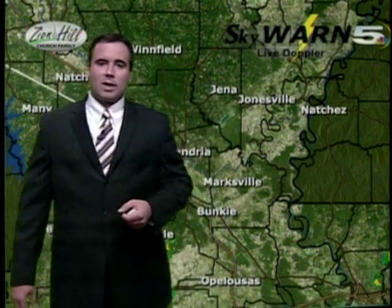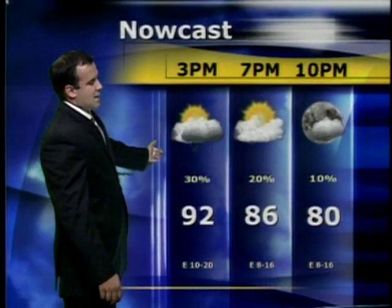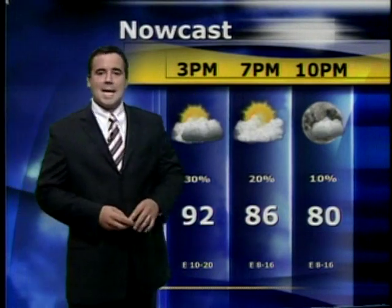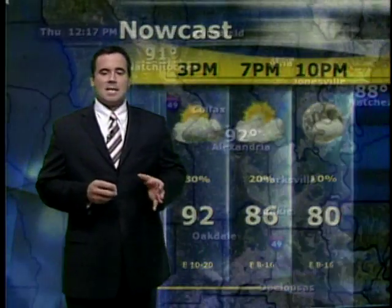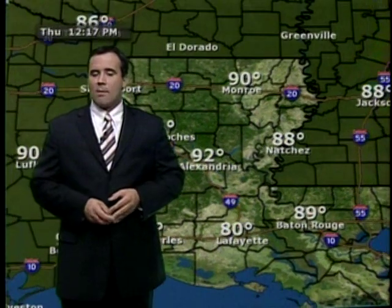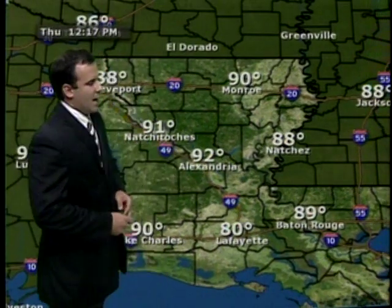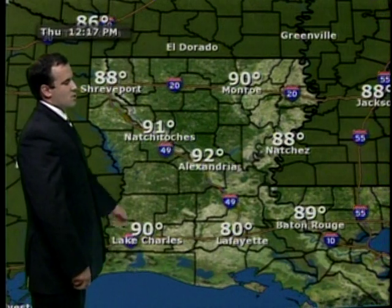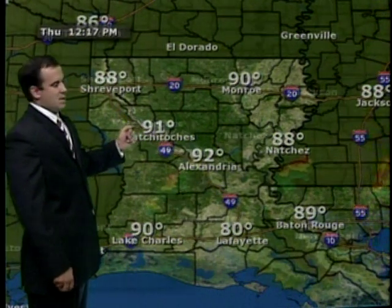Let's go ahead and take a look at our planner throughout the day. The nowcast: scattered storms possible at 3 o'clock, a slight chance of showers through 10 tonight, and the winds are going to stay up from the east at 10 to 20, 8 to 16, somewhere in that range, and we'll see some gusts that could get a little higher in storms. 92 out there right now, so the temperatures are shooting upward. I'll show you why in just a second here.